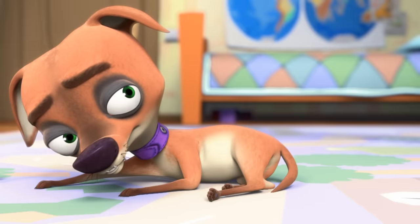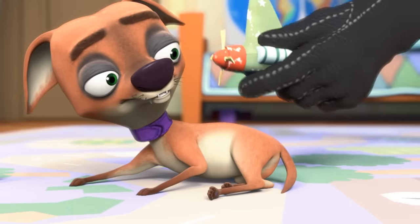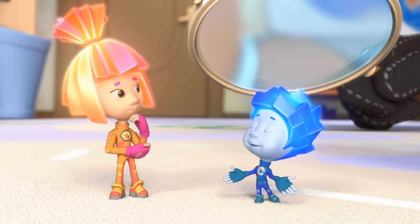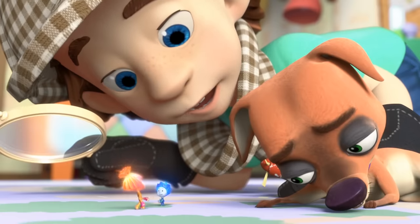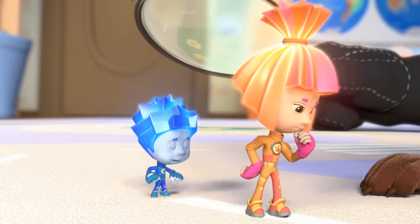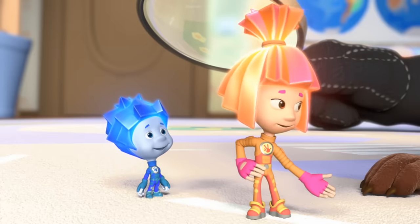Now we'll put a dog on the scent of the criminal. Chusaka, sniff. Pick up the trail. Now go find. Hey, what's wrong? Chusaka's broken. We've got to fix her then. How? She's not a vacuum cleaner. She's a real live dog. Fixies know how to fix it all. Not true. Almost all. The first thing we have to do is a thorough inspection.